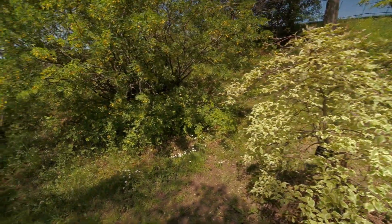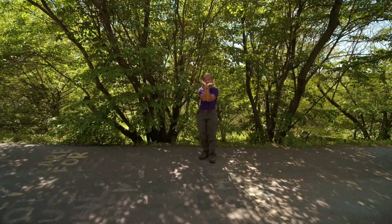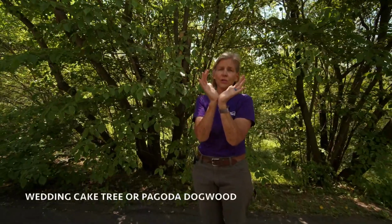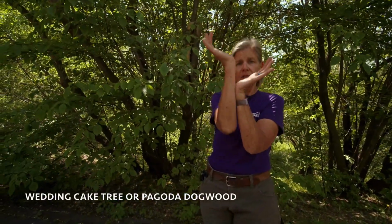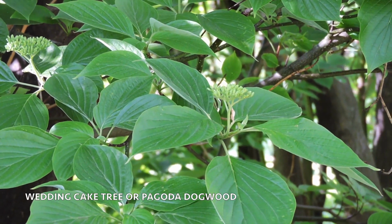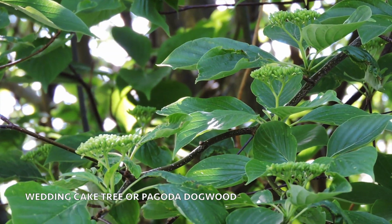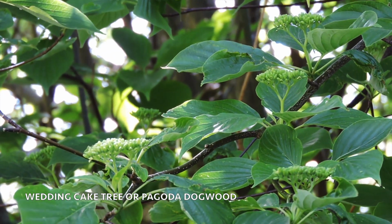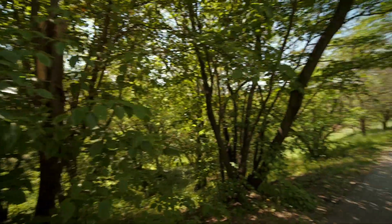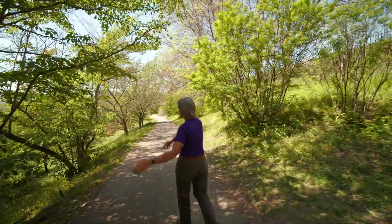Directly across is another dogwood. It's unusual in that most dogwoods have opposite leaves on the stem. The leaves emerge opposite each other. This is Cornus alternifolia, and it's called that because it has alternate leaves. The leaves come off alternate as opposed to coming directly across from each other. And it also blooms late, and you can see there's the blossom just starting. It's often called the wedding cake tree because of the way the flowers stack on top of the leaves. This will be in full bloom in another week or two, and there's several large specimens right here.